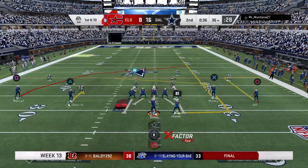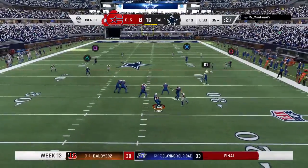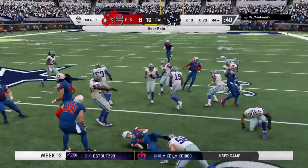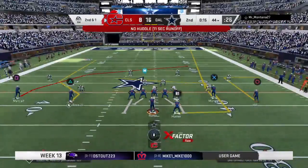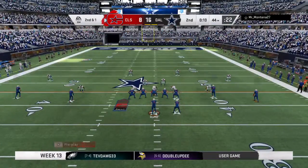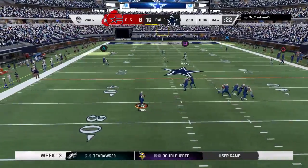You got three down. Out of the gun, Romo. He's going to hit his man out of the backfield, complete. And he's going to get a solid gain of 9 before being brought down. 2nd and right at a yard. That last catch short of the marker by just a yard leaves him with a very manageable 2nd and 1.